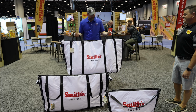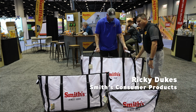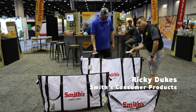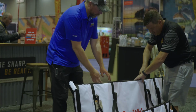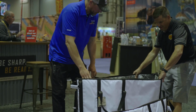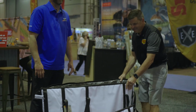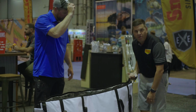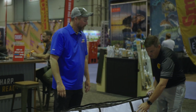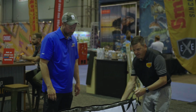Oh, yeah. This thing is huge, Ricky. What is this thing? This is our new 60-inch fish kill bag, launching here at ICAST 2022. This is for the kind of fish I like to catch, I think, because it's huge. Kind of fish I would like to catch, let's say. Insulated bag. Okay. Handle's been tested to over 800 pounds per handle. Not just all handles, but each handle will handle 800 pounds each.